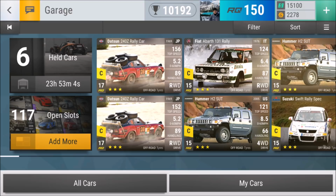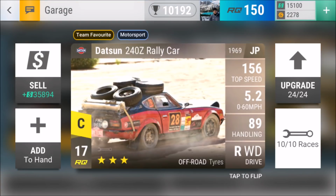The Datsun 240Z rally car. This one was such a secret weapon before they did a new update and added a couple more off-roaders to the game, or basically changed a couple of tires on some cars. For example, the Ford Escort Rally Spec, the rare Ford Escort Rally Spec, and the ultra rare Ford Escort Rally Spec. Before that, the Datsun 240Z rally car was a must-have car and was seriously killing the competition on dirt, on ice, and so on. So that's why this car is still one of the most used super rare cars in Top Drives, and if you have it, keep it, work on this one.